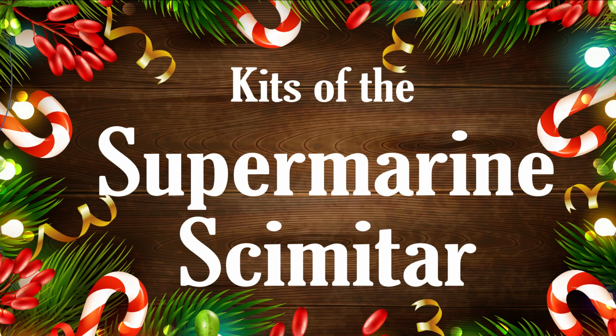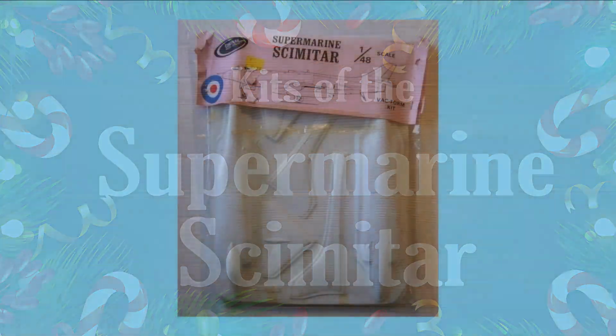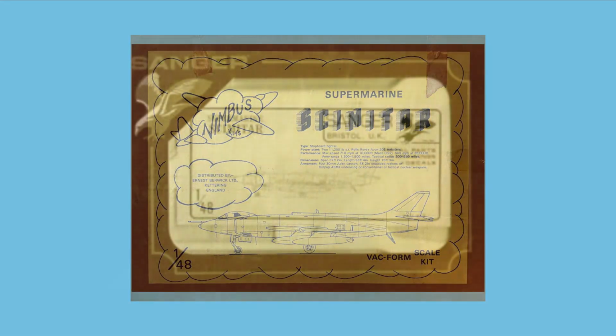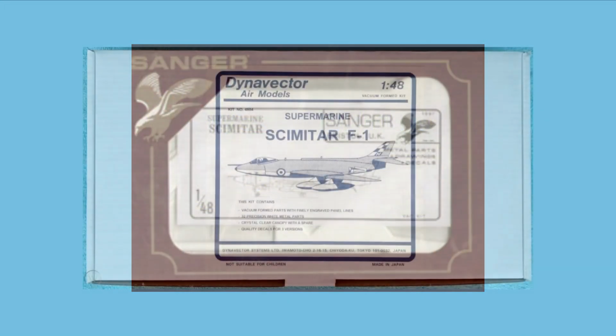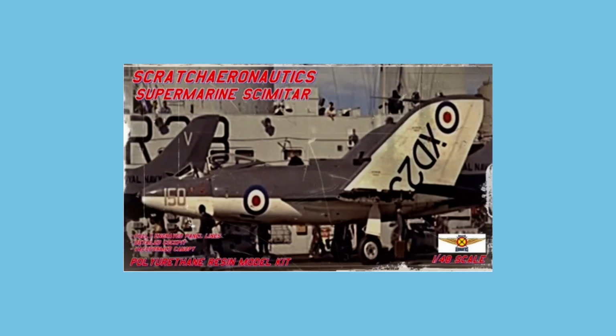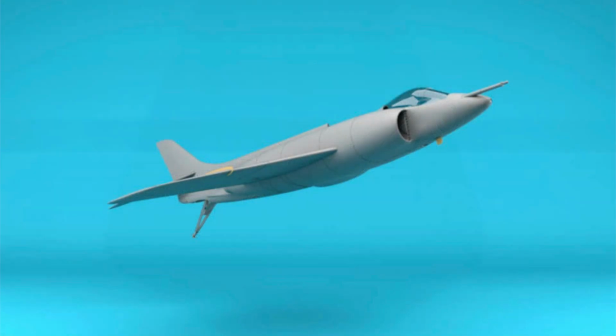The Scimitar has been a difficult kit for model makers. Originally in 1/48 scale, there were only vacform kits available, such as one from Contrail, from Nimbus, from Sanger, or from Dynavector. Then, about a decade back, Scratch Aeronautics in Spain created a 1/48 scale resin kit of the Scimitar. However, I'm pleased to say that coming in 2023 is a brand new polystyrene kit from DB Model Kits.